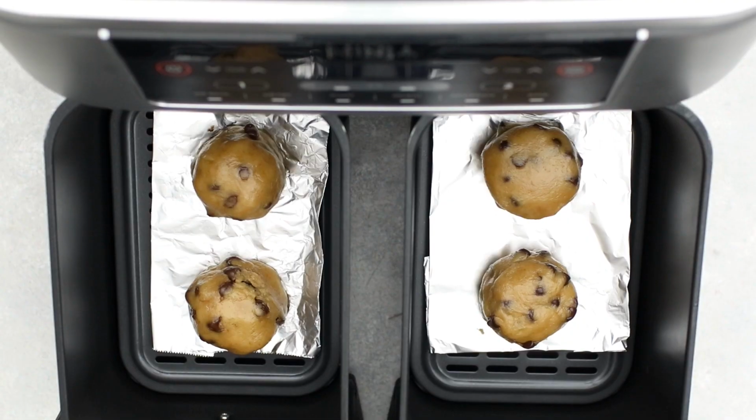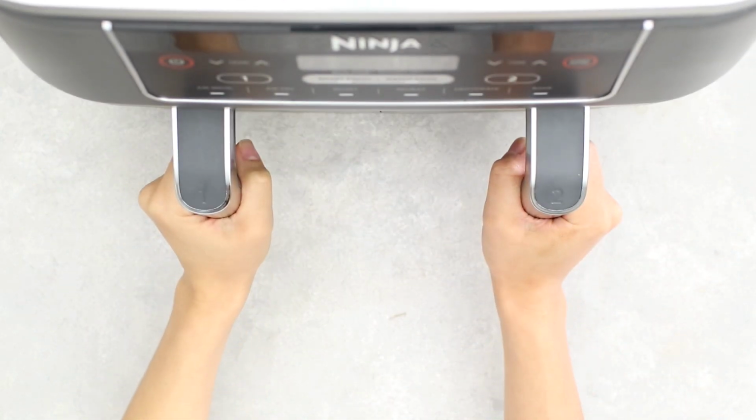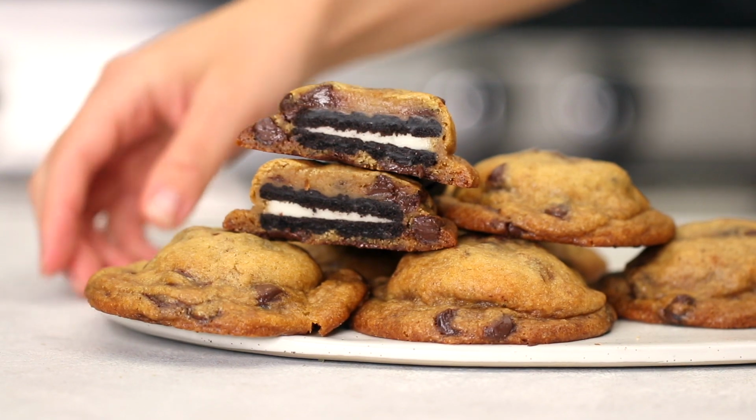All right, I am popping the cookies into my air fryer, and I have some foil underneath them just because we realized that when we cook them on the grates itself, the bottom gets all weird and cookies start to fall down below. So we like to do this just to prevent that. Look how thick these are. Can you see that? Oh my God, I'm so excited.